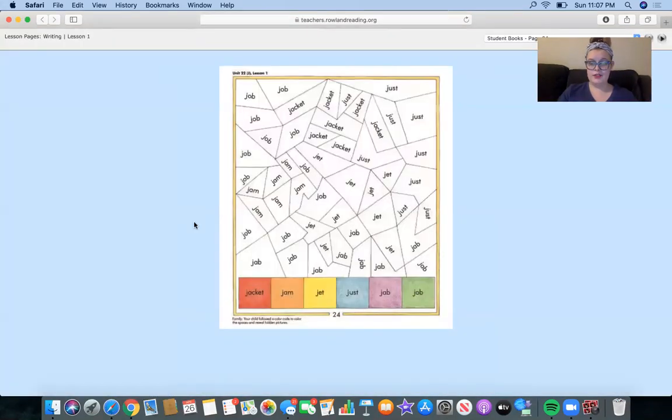Okay, if you're done with your handwriting, you can turn to page 24. Now, page 24 is gonna be really fun. You need your crayons. If you don't have your pencil box with you right now, go get it. You need your crayon box. You need red, orange, yellow, blue, purple, and green. You need all of those colors. It shows you what colors you need at the bottom. All right, once you get your crayons, come back and see this part of the video.